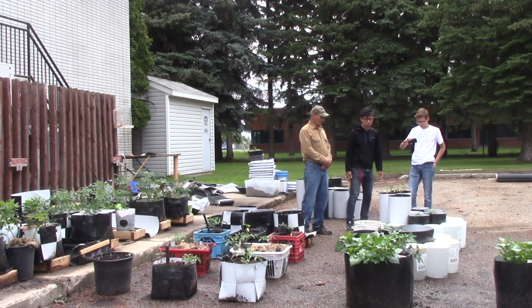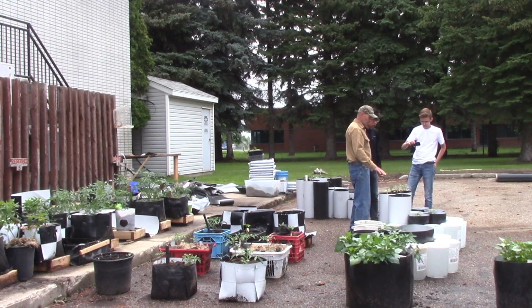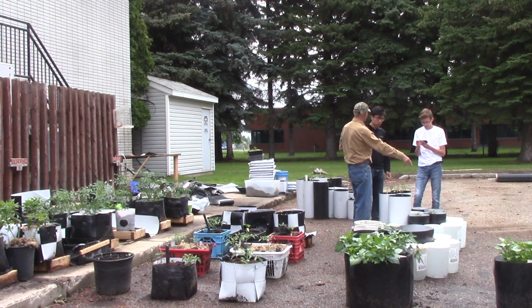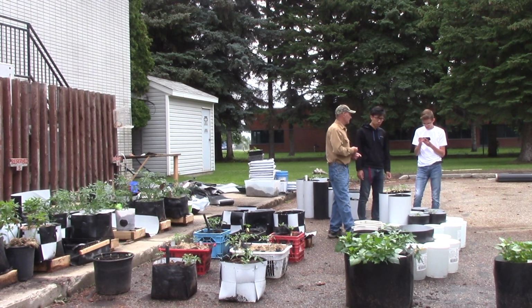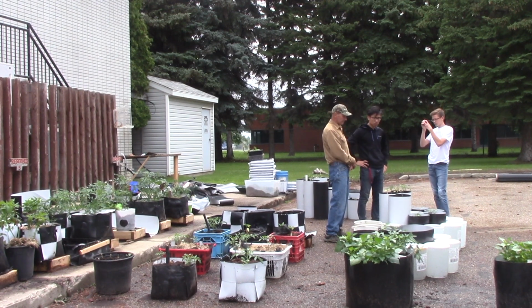As someone who has no idea about the agricultural technicalities and how to run anything like this, I find this is a very simple system. It just appears that you cut this out from a large roll. Is that what happened? Yeah, there's a 12-foot roll over there that originally.